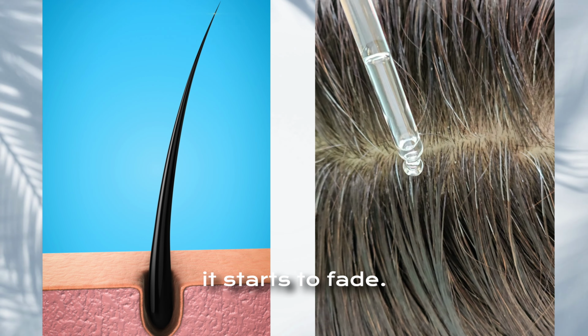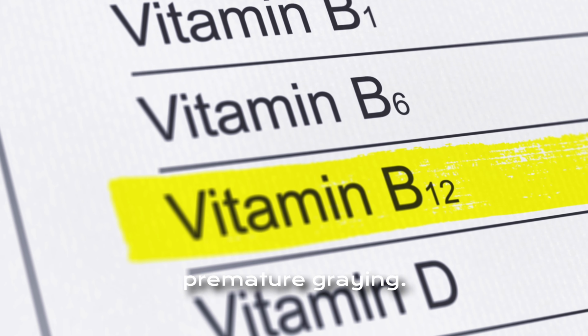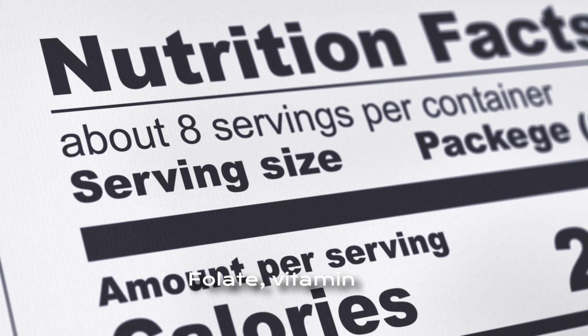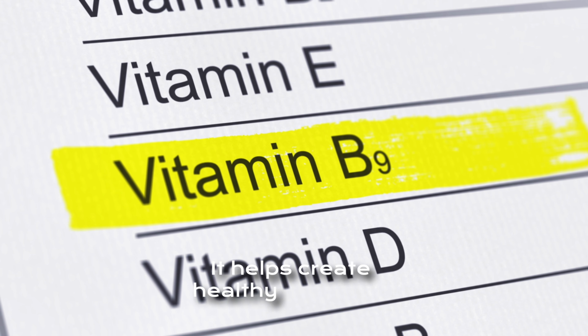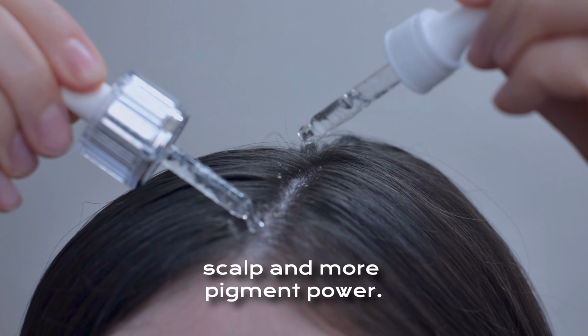Vitamin B12. This one is a big deal. A lack of B12 can literally cause premature graying. It helps form red blood cells and keeps your nerve cells and hair follicles healthy. If you're always tired, moody, or vegan, you might be low in B12. Folate, vitamin B9, another B vitamin your hair loves. It helps create healthy red blood cells, which means better oxygen for your scalp and more pigment power.